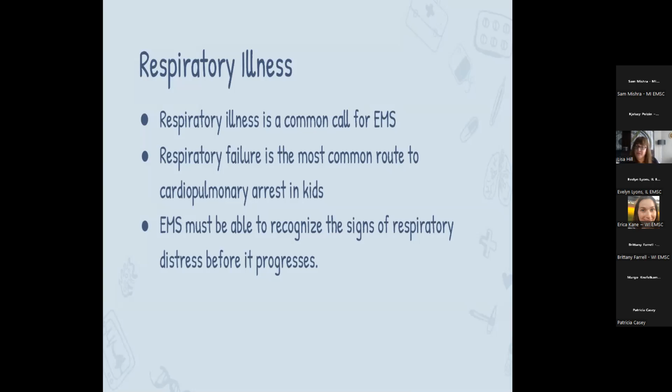They may have RSV, but they also have influenza. They may have influenza, but they may have COVID. And then we're seeing a lot of sicker kids than we normally do. This year so far has been really bad. So you will be running on these kids. And respiratory failure is the most common route to cardiopulmonary arrest in kids. This is why airway and breathing is so important.